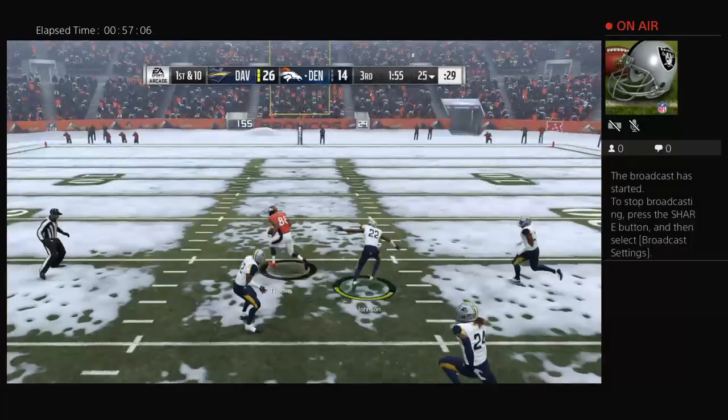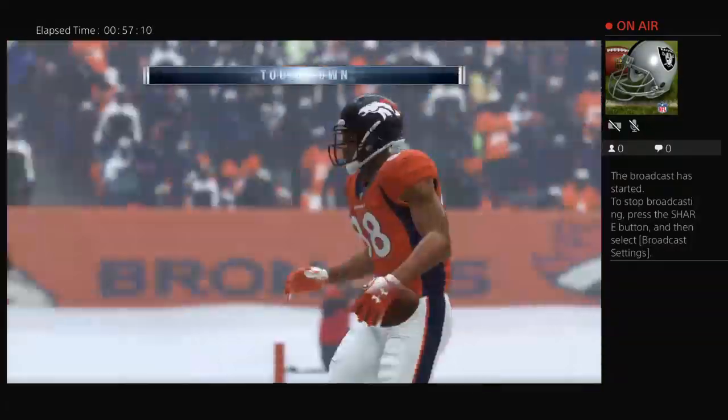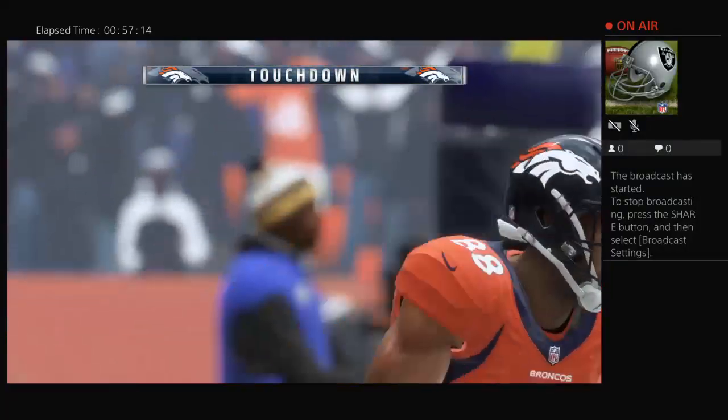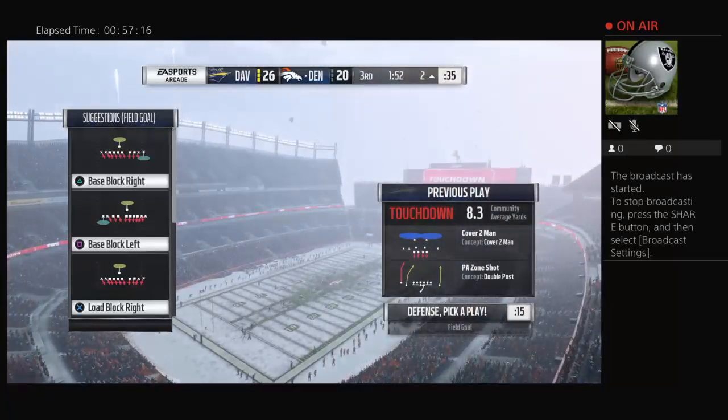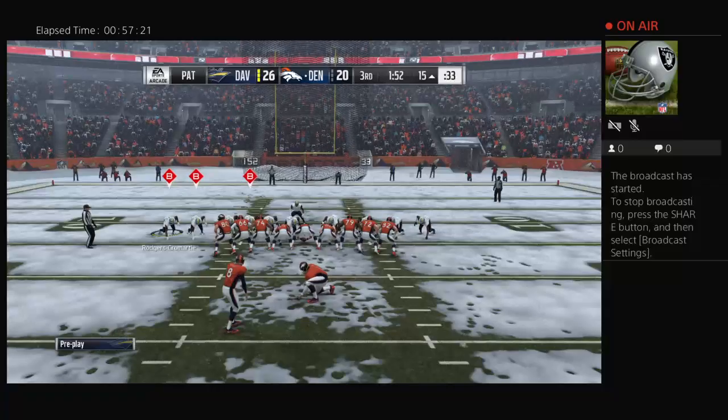You weren't looking. And that's caught inside the 30. And he is into the end zone for a Denver touchdown. Demaryius Thomas, 75 yards. And the Broncos have cut it to within a score.